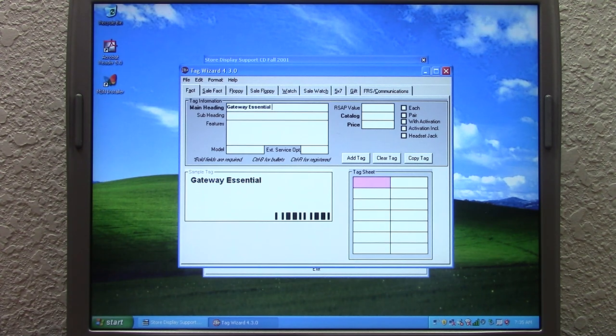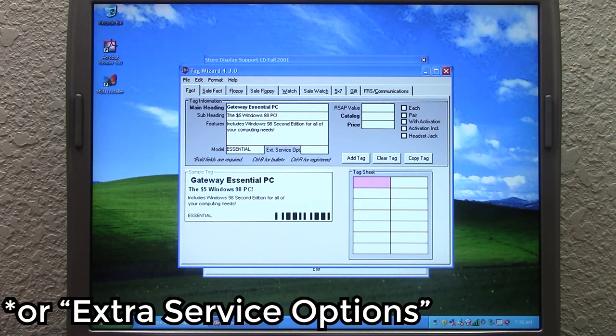Essential, I forget the model number, we'll just say Gateway Essential PC. We can put like, you know, the $5 Windows 98 PC if you want to. Features includes Windows 98 Second Edition for all of your computing needs. Model number, I actually do not remember the model number, we'll just say Essential. External service opt... I'm going to guess external service options.